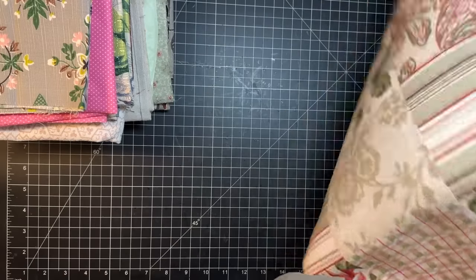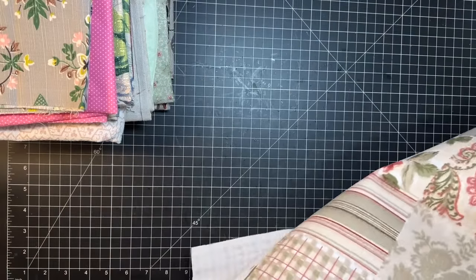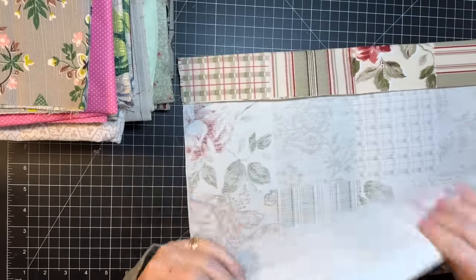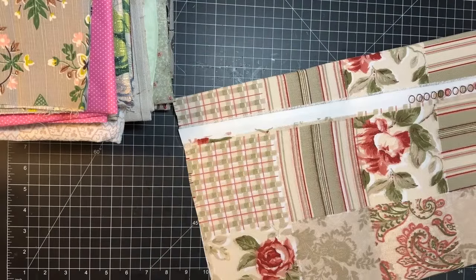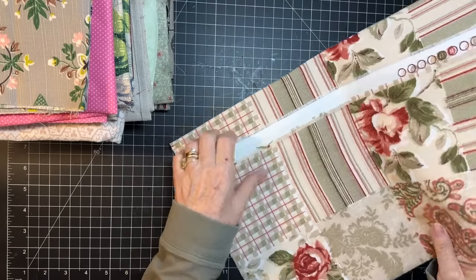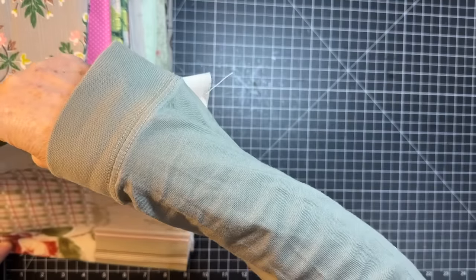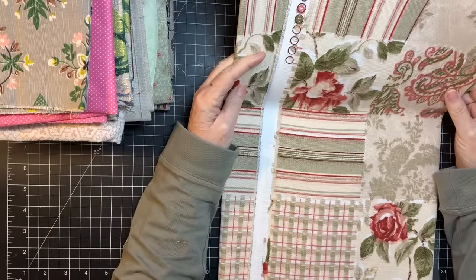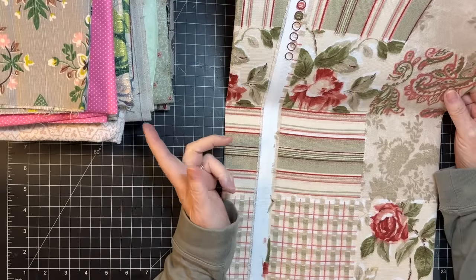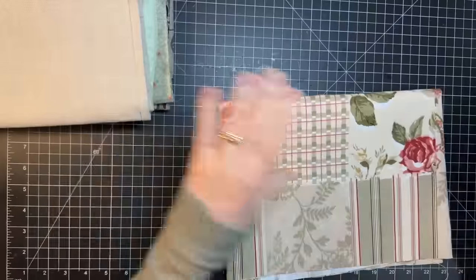Oh, then I have this. This is a new fabric, but it's so pretty. I love this, and I thought I need to use this. I need to. Excuse me. There's not that much of it left. How wide is that? Yeah. And this would go good with that, whatever this is, this sort of stuff.